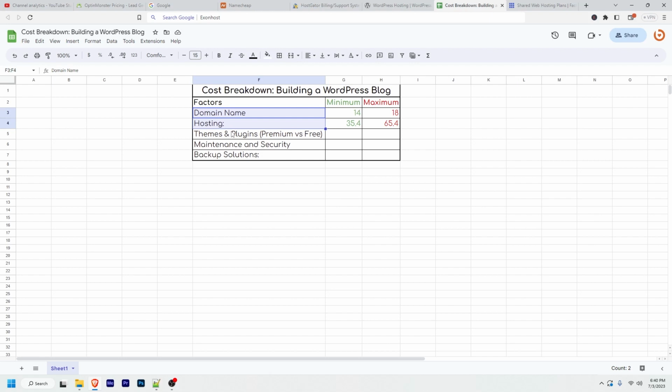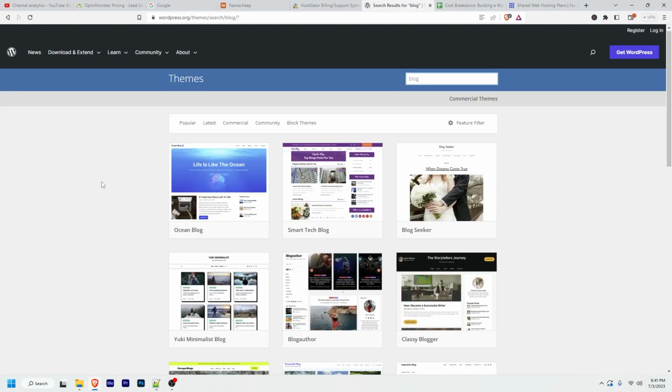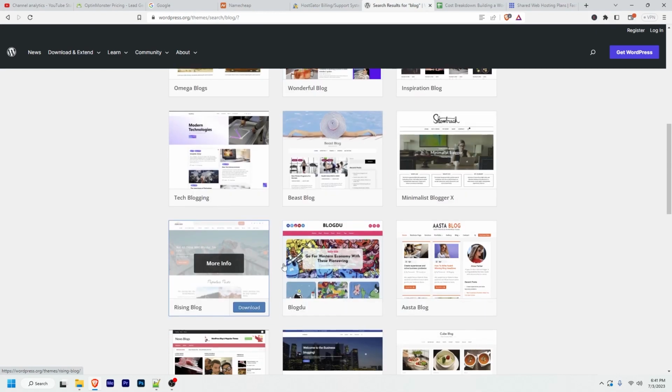Now we have to configure our blog. To configure our blog, we need themes and plugins. There are lots of free themes available in the WordPress directory. Let's see themes. If you search for blog theme, there are a lot of free themes available in this directory. You can choose any of these.